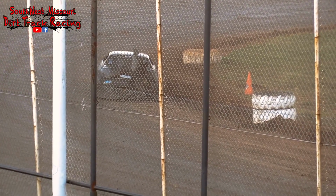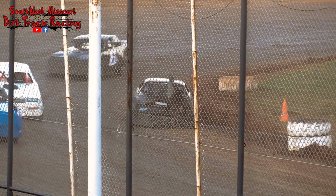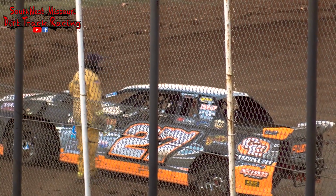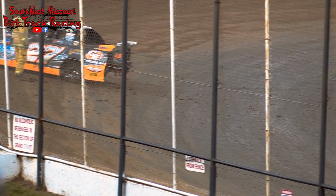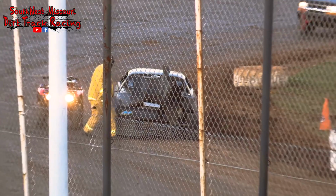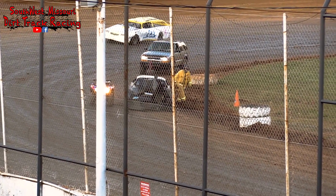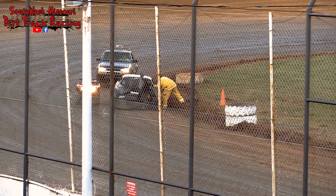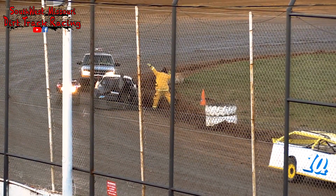Oh boy. Muskrat, the 64 car, left the door open just enough that Barnett took it in there pretty hard, pretty deep. They made a little contact. The 64 car gets up in the air. And I'm not sure if the 27 thought he could get around him, but got back in the gas and just flat out ran over the top of the 64 car. I'm sure that's not what he had in mind, but that is what happened.